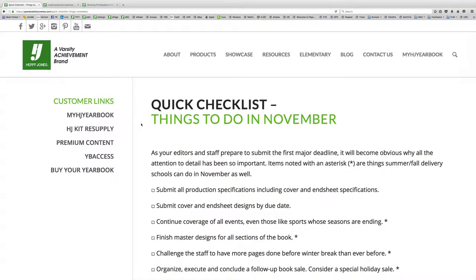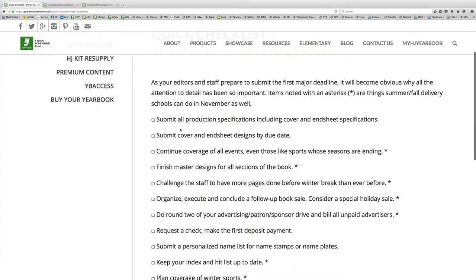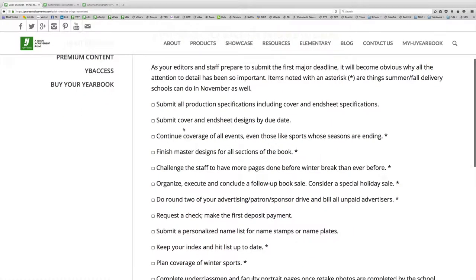So hard to believe, again, it's right around the corner, but these are some things to just consider, little reminders. You may have already covered a lot of this, but just a reminder. We'll want to submit all our production specifications, including cover, end sheet, all those designs. Any questions, let me know. We want to continue looking at coverage of all events, even those sports whose seasons are ending. We want to finish the master design for all sections of the book.